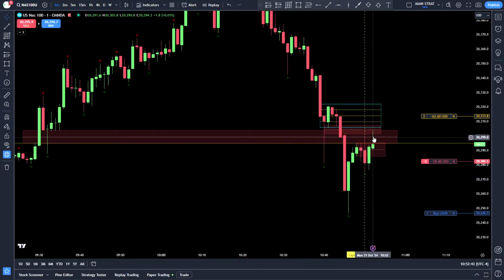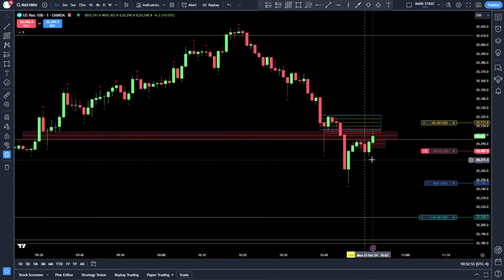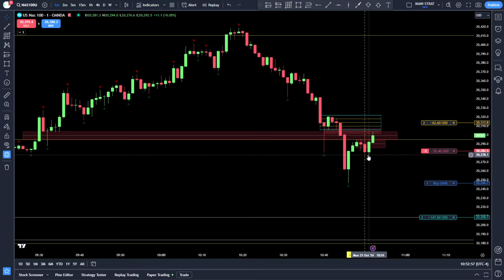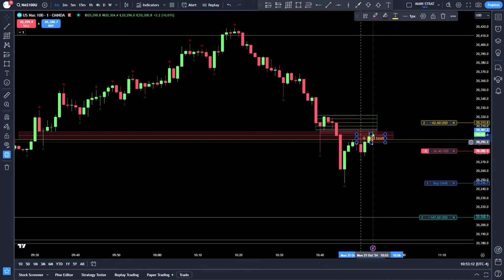So we came up, wicked all the way up there. If we get a full body close here, that'll probably be a shift in order flow, which we could see run for buy side because it's 10:50. Yeah, and it did probably run for buy side, but I'm not sure yet. All right, yep, we have a full break of this candle here. So now we are looking for this candle.